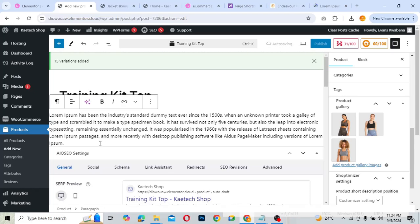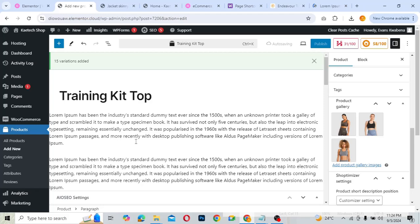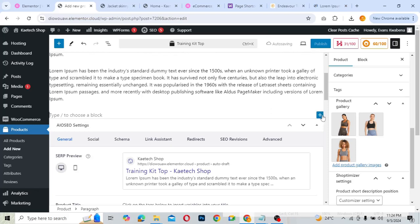I'm gonna just put some random text over here, so I can go over here and then click over here and then just enter over here and then add some images if I want to add. So I can come over here, hit over here, and then click on this plus icon over here, and then just add some few images that I want to add to it.